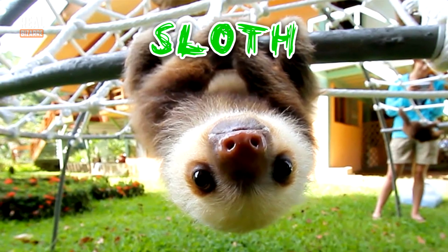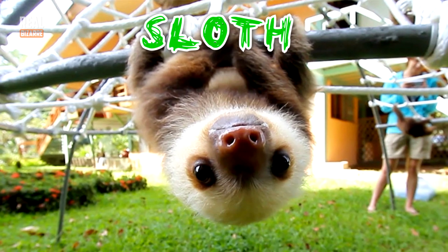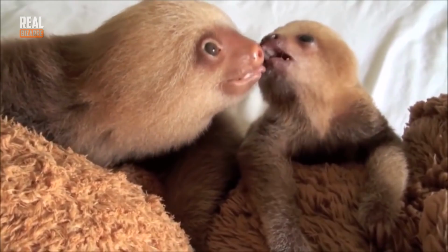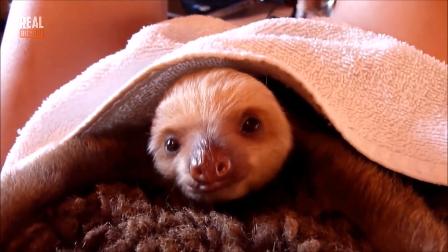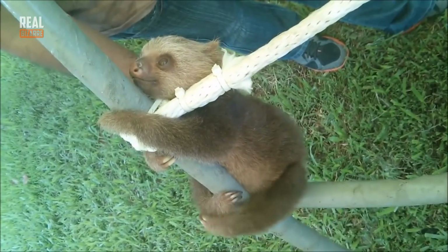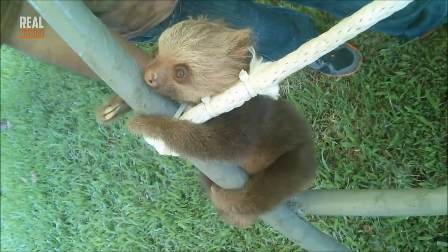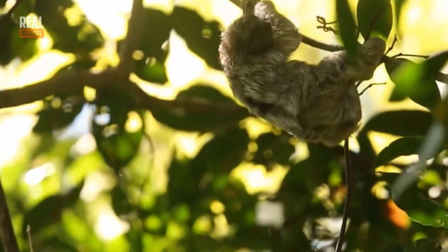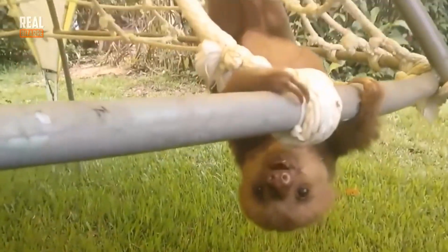Sloth. Maybe you think that sloths are not very cute, but they're funny, especially the young ones. They're probably some of the slowest mammals that ever existed, but they still survive and make babies. They're getting more popular each day, and maybe soon there'll be many sloth videos online, where they're shown hanging down from trees in a very amusing way.